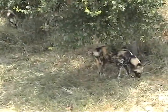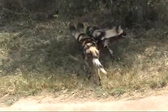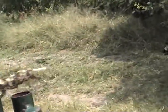And that's a marabou stork. They eat the little off-cut pieces of meat as well. They've got the meat there.